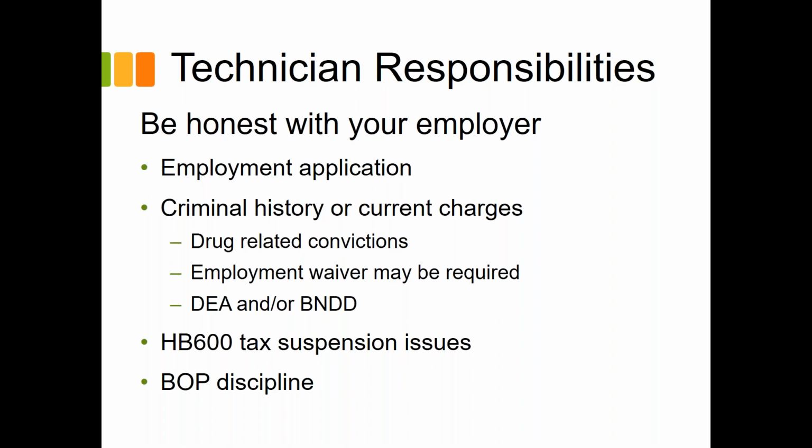Both DEA and BNDD, which is the Bureau of Narcotics and Dangerous Drugs, that's the state agency in Missouri that regulates controlled substances, do require waivers to employ people with past convictions. And then, as I mentioned earlier, if you get any kind of House Bill 600 tax suspension notice, you need to let your employer know that. And then any kind of Board of Pharmacy discipline, if you would be disciplined by the board, you should let your employer know that.